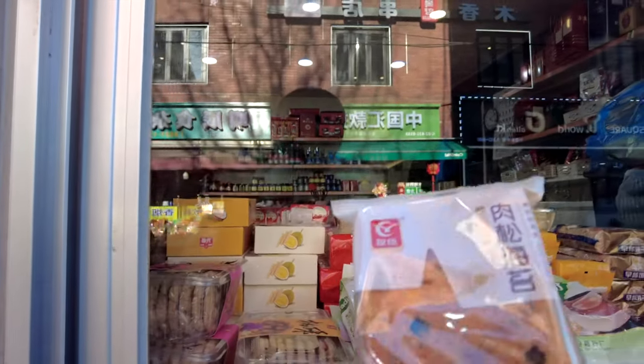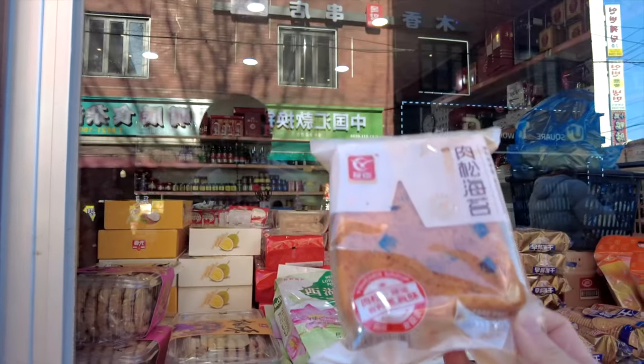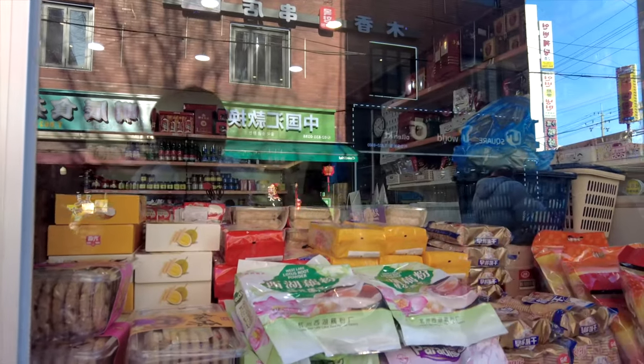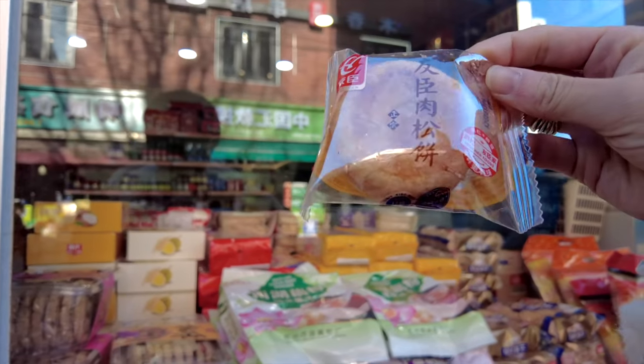Oh, they're selling a lozong toast. I saw this brand when I was little. I think it was in China.